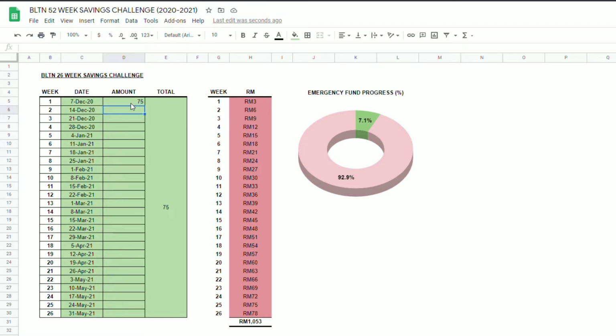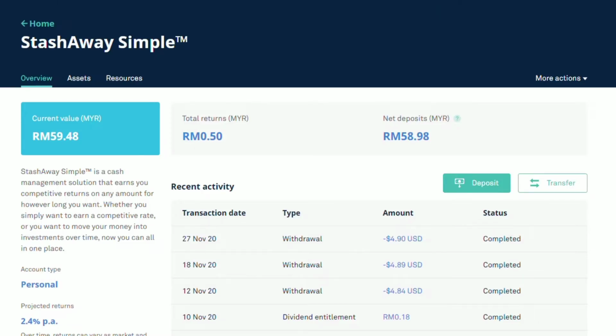Now, let's head on to the Stashaway website to deposit the savings from November 2020. So this is my Stashaway Simple account. Stashaway Simple is a new cash management portfolio with a projected rate of 2.4% per annum that was recently offered to Stashaway users in Malaysia.